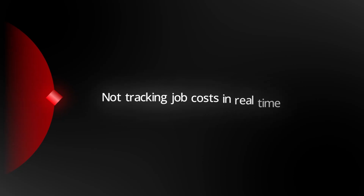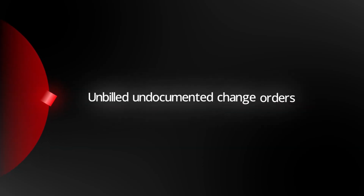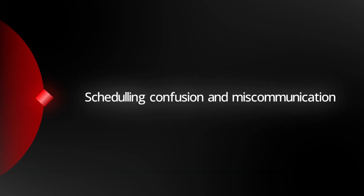So what's the bottom line here? Well, the 3 biggest sources of lost profit are not tracking job costs in real time, unbilled, undocumented change orders, and scheduling confusion and miscommunication. Now, you can instantly understand these problems intellectually. So let's face the facts. Without the right system in place, nothing changes.